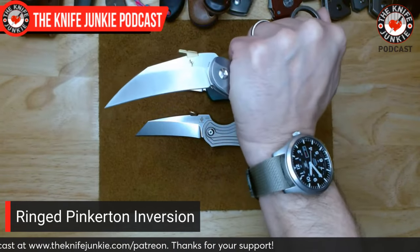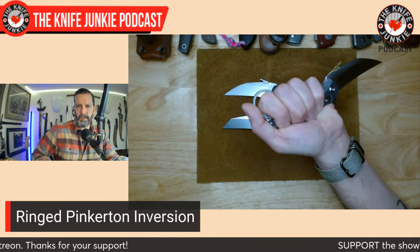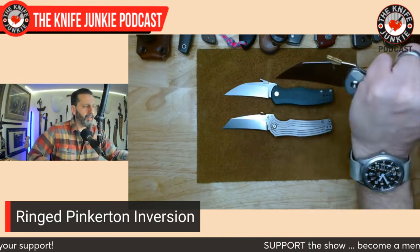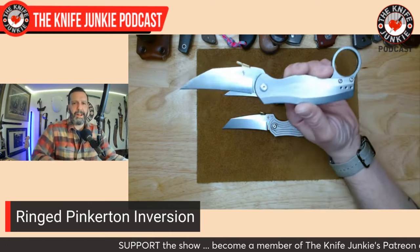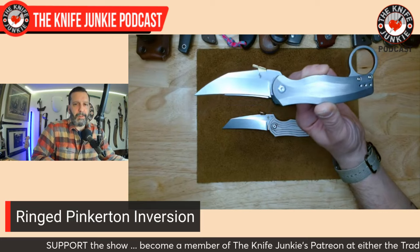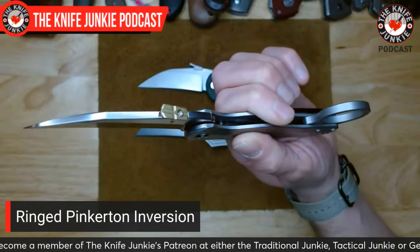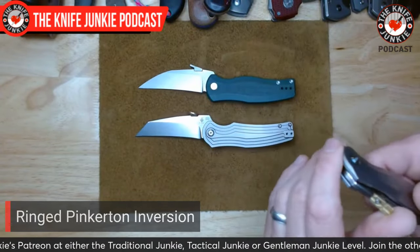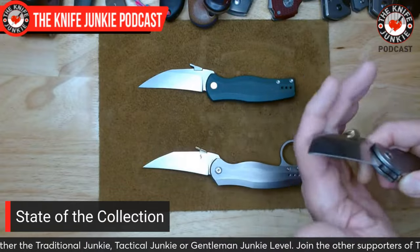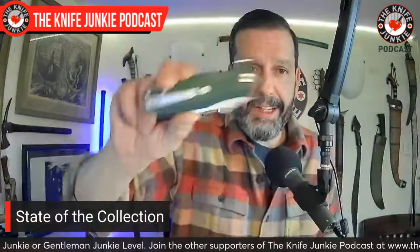So, with the thumb up here, I believe this is super, super secure. I think if you have giant fingers, you might find that this ring is a little tight, but I do not have giant fingers, and it is perfect for me. I think it's beautiful to look at as well, and you know that means something to me. Yep, the ringed inversion. Very excited about this. Jim, thanks for whipping that up. Appreciate that. And I'm very honored to have this prototype as well.